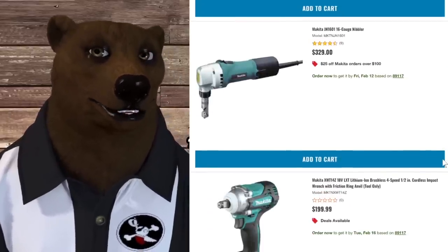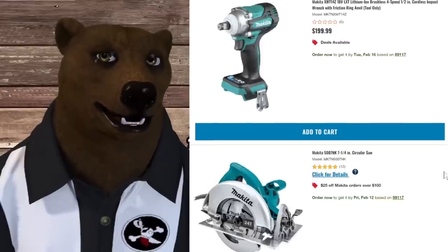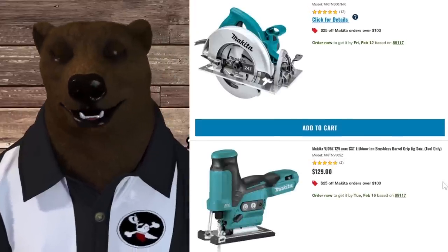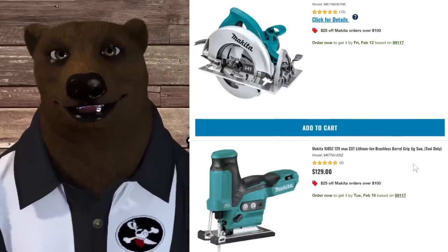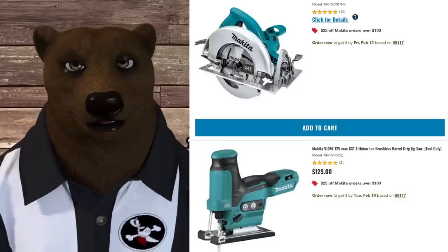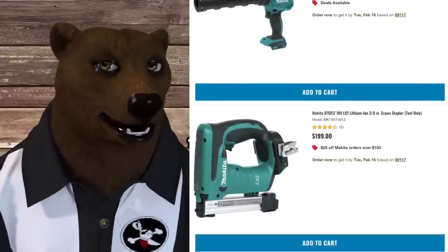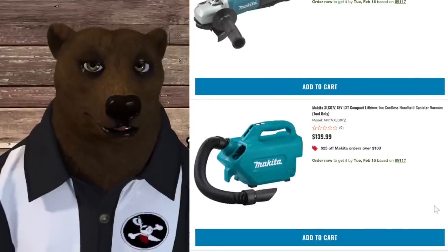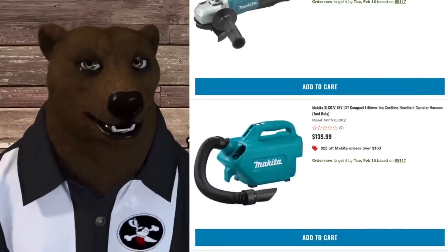16 gauge nibbler there. A little pricey, but that's something that's going to last you a long time. We got the Makita circ saw there. I'm a fanboy when it comes to Makita circ saws. It's what I started with back in the day, and I still love them. Anyway, huge sale over there, $25 off anything over $100.